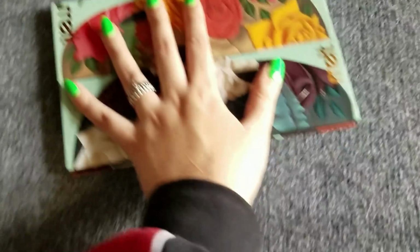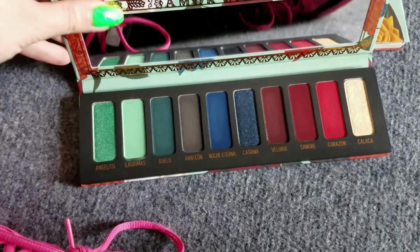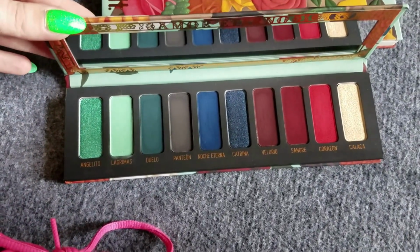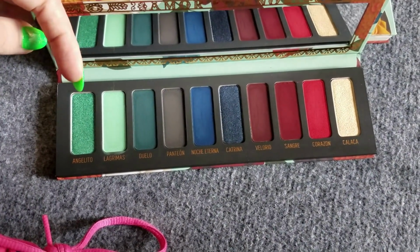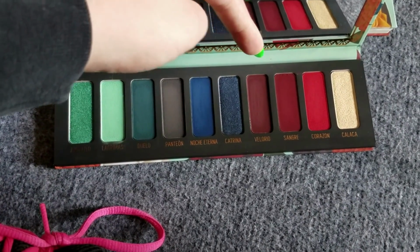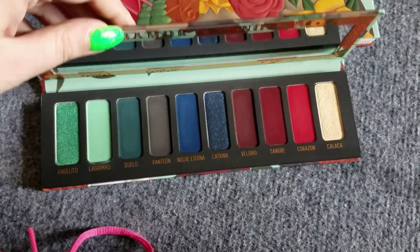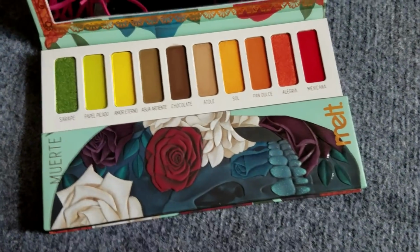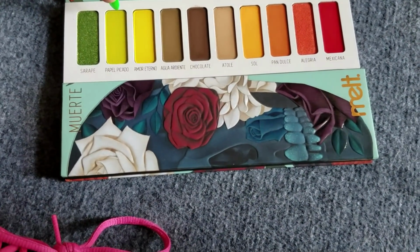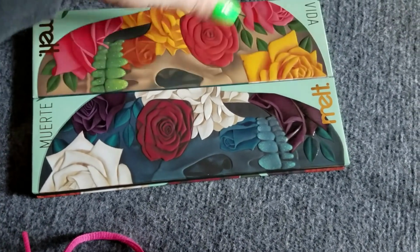Then I'm gonna be keeping these simply because I want to try these out. A couple of y'all have suggested ways for me to use these that they might work better than my initial experience. I love the shade Lagrimas and Angelito. I love Velorio, Sangre, and Corazon Calaca is beautiful. I mean, the color story is just absolutely stunning. Then this one is Vida, which is still very much up my alley. I love the Papel Picado, Amor Eterno, Sarape. Alegria is beautiful right here, so I just want to get more use out of these.